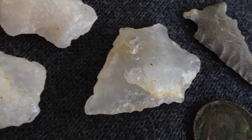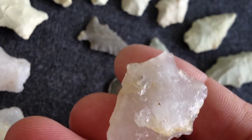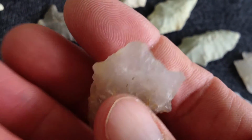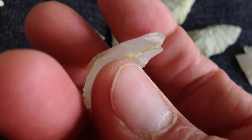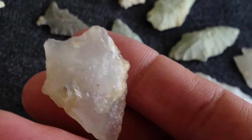This is one of my favorite points. It's not thin. This is pretty thick in the way it's built. To me, sometimes they just feel like a point you really love, and they're just thick, and you like their strength or how they're made, their shape. Everybody has a different appeal for artifacts, but that to me is just a great piece to be a favorite.